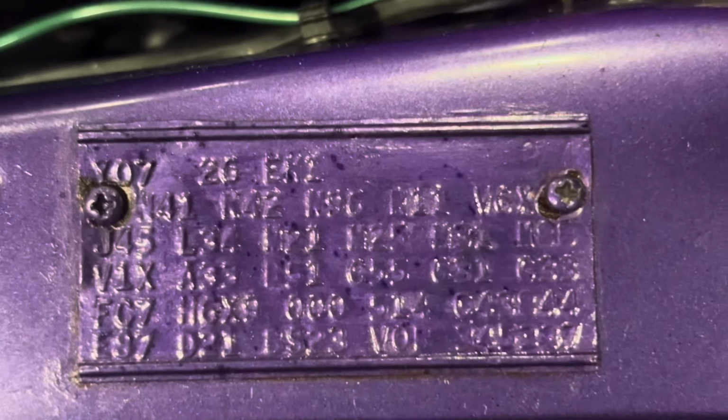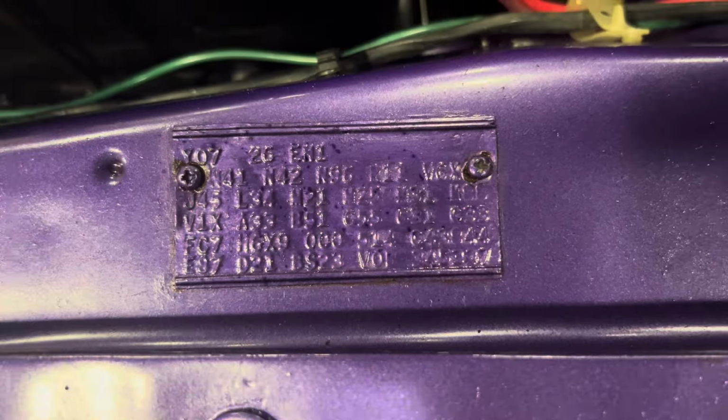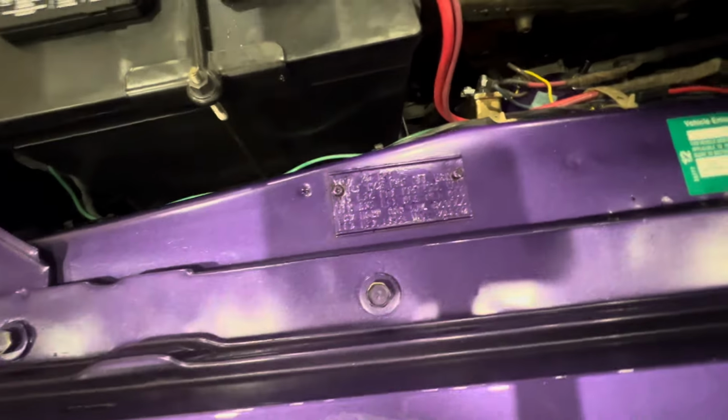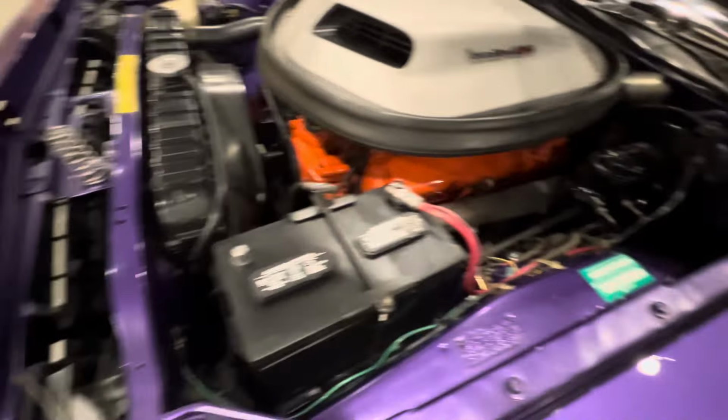Always look at the fender tags real closely and take a look at what shape they're in. Do they have the original screws in them? These things are important when you're looking at a Mopar.